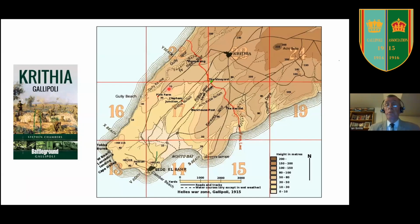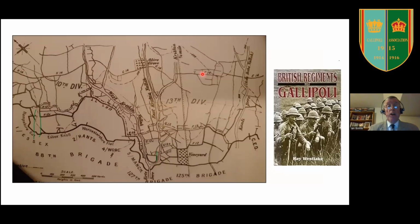And if you want to find out more about this battle, there is an incredibly detailed book I've no hesitation recommending. I've used it a great deal, many times, by our very own Stephen Chambers. And there's the trench where the Worcesters were attacking towards Krithia. And here's a map from the Stack book. There's the 4th Worcesters. There is H13. Not a great distance. Also, for anybody who wants to find out about their ancestors' battalions or regiments, this brilliant book by Ray Westlake, British Regiments at Gallipoli.